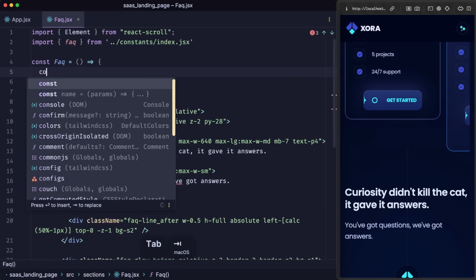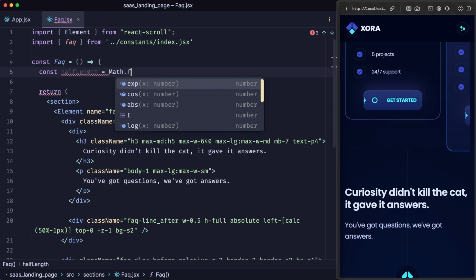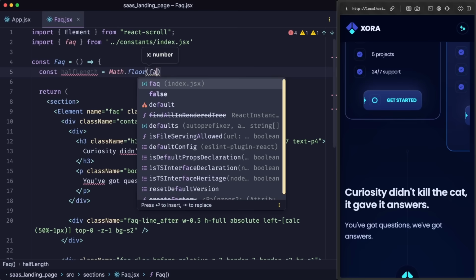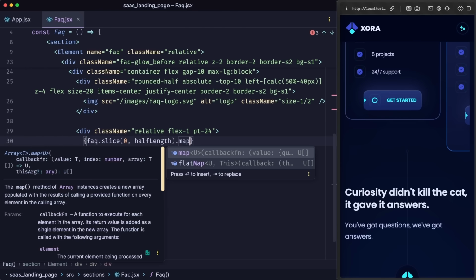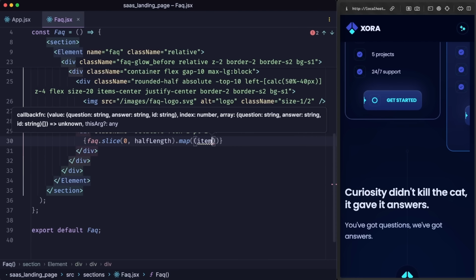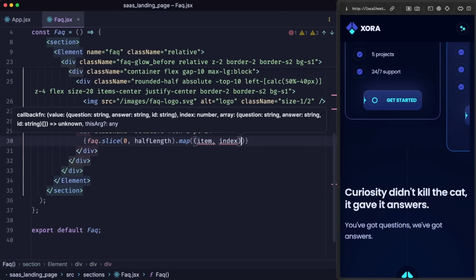We can do that by saying const halfLength is equal to Math.floor, in case we have an uneven number, to which we pass the FAQ.length divided by 2. Now we can take this half length and slice it from 0 to half length. That's the first half of the elements. We can then map over them, and for each FAQ, we get an item, that's a question and answer, and an index of that item.